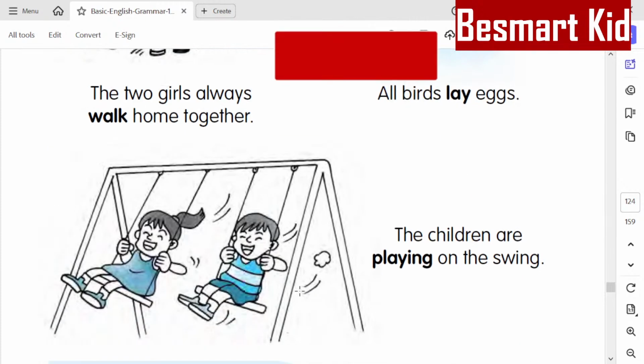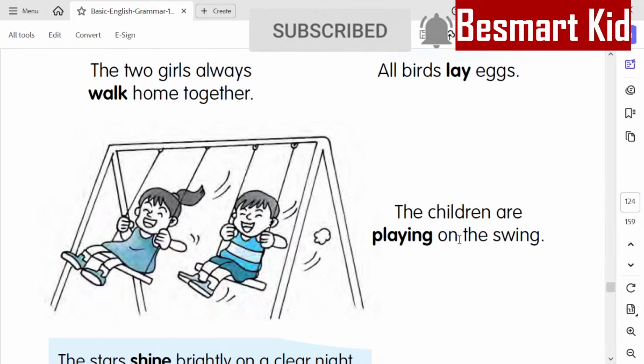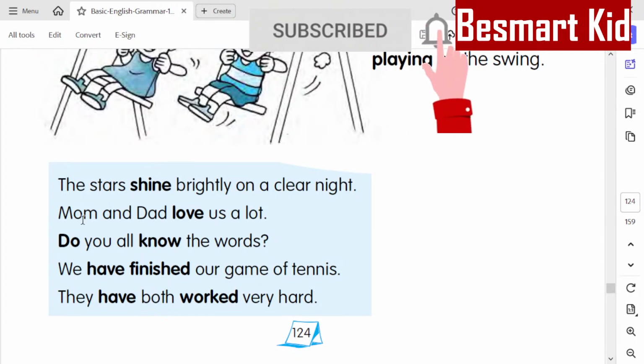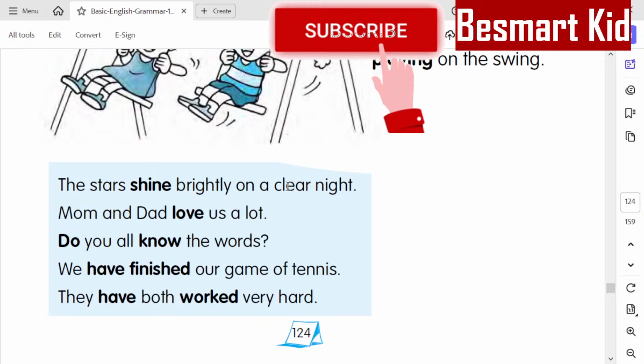Mom and Dad love us a lot. Do you all know the words? We have finished our game of tennis. They have both worked very hard.